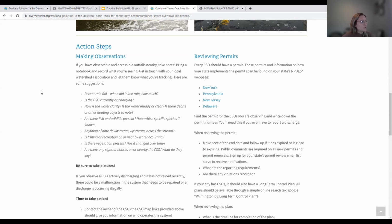And then some action steps, really again with that site journal, taking observations. Things like, is the CSO currently discharging? When was the last rainfall? What does the water look like around the CSO? Is it muddy? Are there floating debris? Do you see fish or wildlife present? Are folks swimming nearby or recreating in the water? So those are just some good observations to make as you are observing the CSOs.